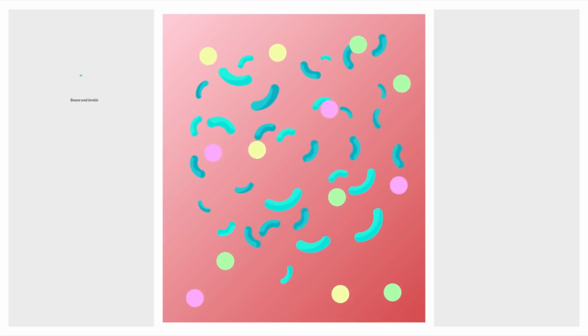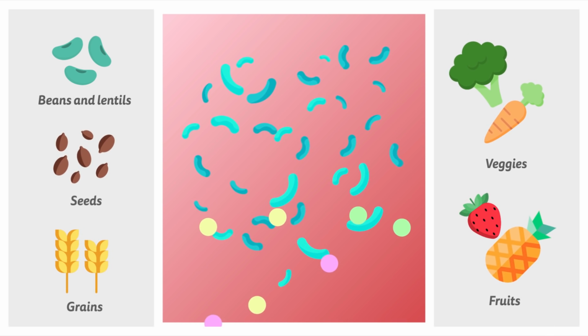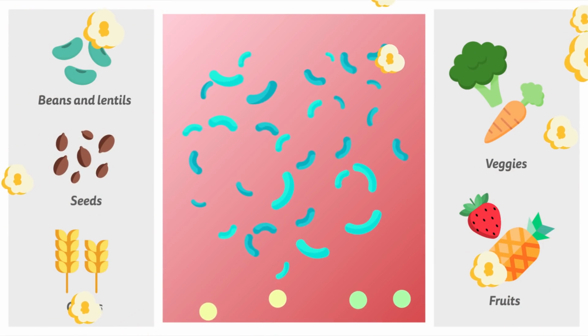To feed your gut flora, you should aim for a varied diet with lots of high fiber food. The fiber goes through your body undigested, but feeds friendly bacteria along the way. The easiest way to get this is through pulses, seeds, grains, vegetables, and fruits. Oh, and popcorn. Popcorn works.